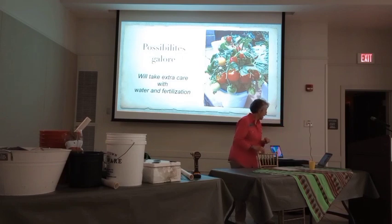Now, I've never had tomatoes grow like that, but I have put tomatoes in a 5-gallon bucket. My success didn't look like that, I will admit, but we did have cherry tomatoes.